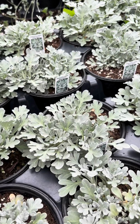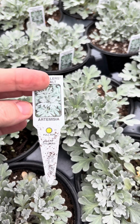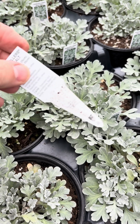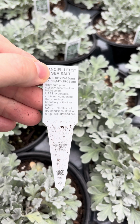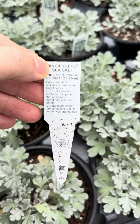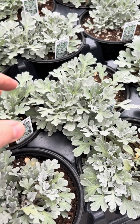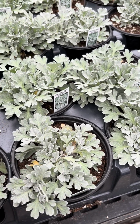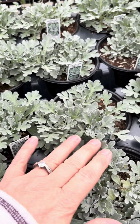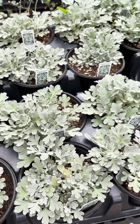And of course, then you've got your little fancy fillers. This is called Artemisia. Full sun, it says. That's kind of nice too. Tolerates hot, dry conditions. Best in fertile, well-drained soil. 6 to 10 inches tall. That would be a really cute little filler plant, or maybe one that would be on the edge of a pot to kind of come over the edge a little bit. I love that frosty kind of silver look to it. That's a really pretty color.